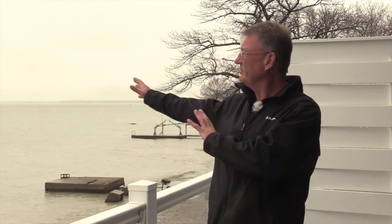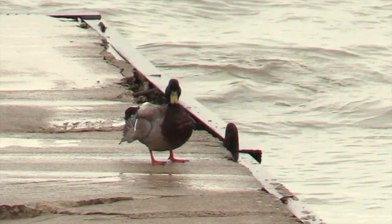But the key to being out here is we don't have to pass through this huge expanse to get out, where much of the fishing is surrounding the islands in all directions. Also, with wind issues on such a big body of water, the islands provide protection. We can put in at Put-in-Bay, which is very protected, slip around an island on the downwind side, be completely out of the wind, and it's great.